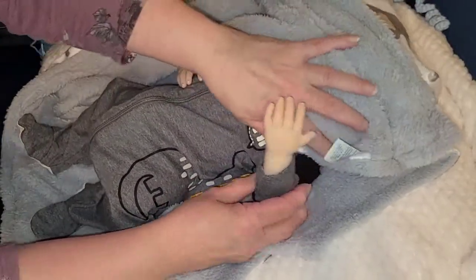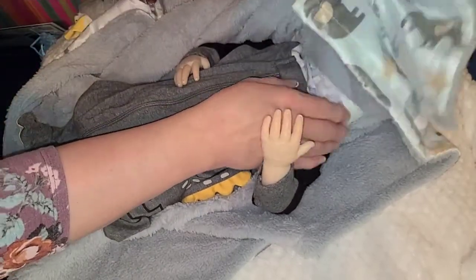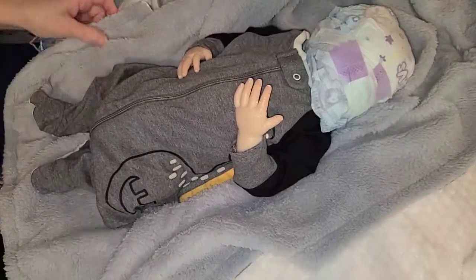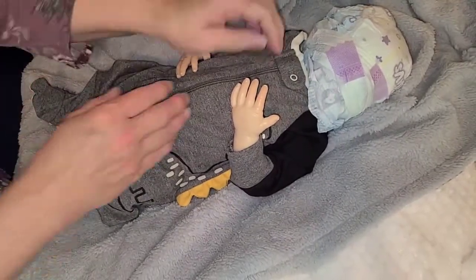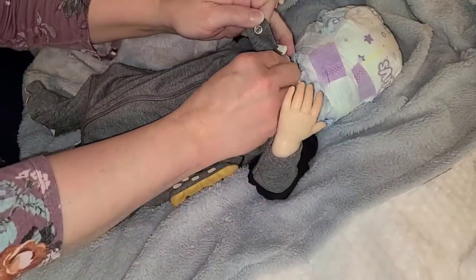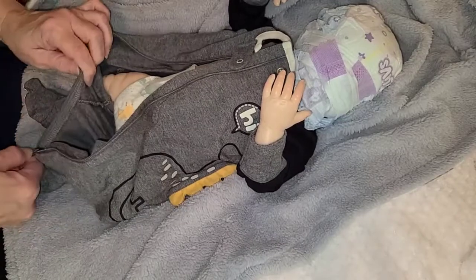Look at his hands. I want to see what his feetsies look like. Does he have a diaper on his head? Yes. Okay. Let's see. I love that blanket. So pretty. So, so pretty. Let's see what his little feetsies look like.